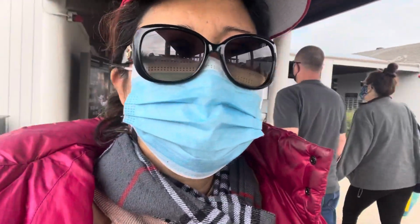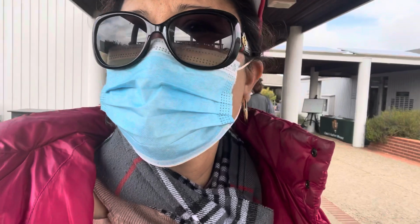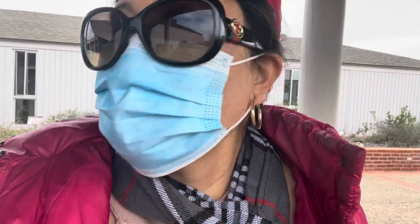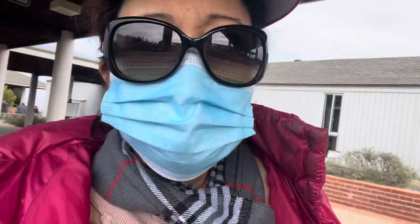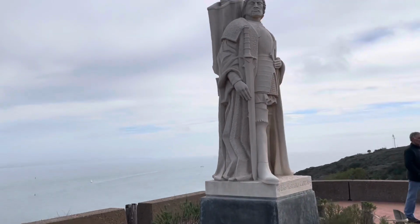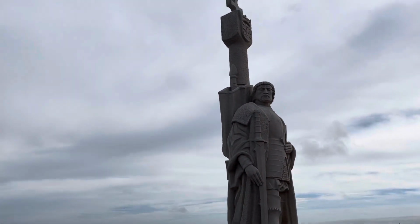The exhibits here are closed right now because of the pandemic, but you can see the outside. So makikita mo yung kapaligiran. This is close to the Shelter Island in San Diego. This is the Cabrillo Monument.